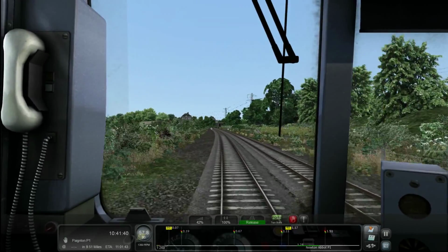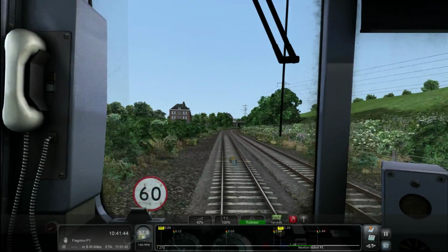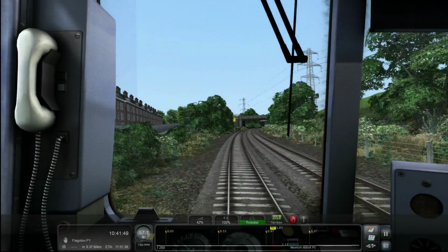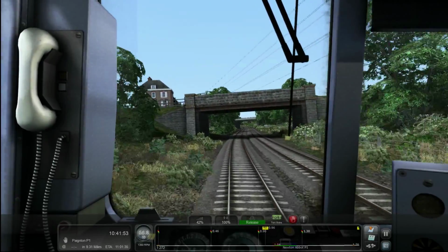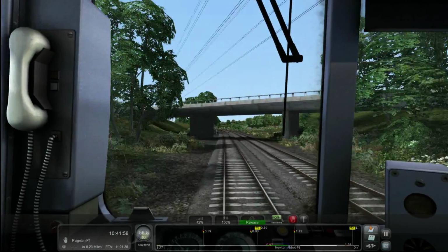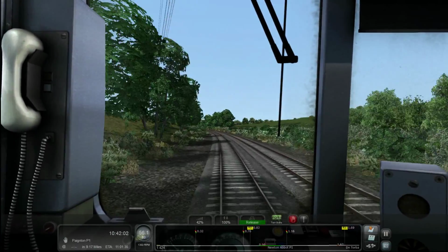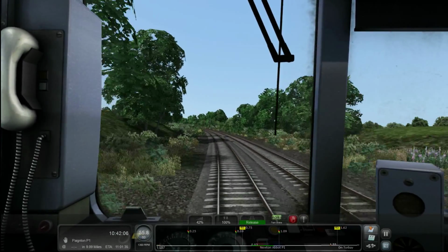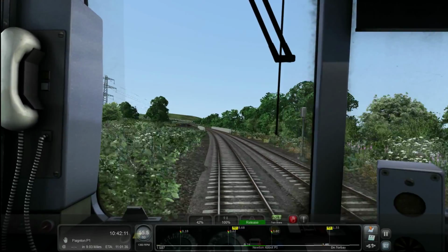Right, we have a flashing yellow signal, which means we'll be either diverging onto another route or joining another line. So a flashing double yellow means the next signal will be a flashing single yellow. We've got about 3 or 4 more stations left actually.